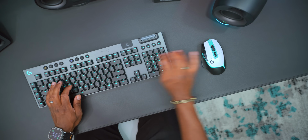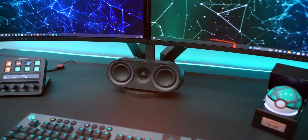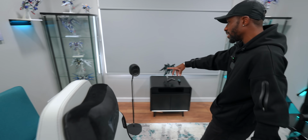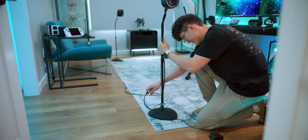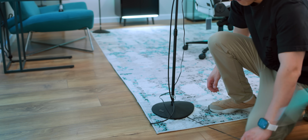So that's what we've got for peripherals. And in terms of audio, we're looking at the SteelSeries Arena 9. Those are our surround sound speakers. They sound great, but I will say, these rear speakers have been a pain in the butt to try and make work in this room. So we've got them over here, just kind of standing in the center.